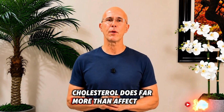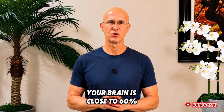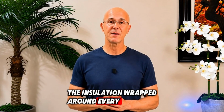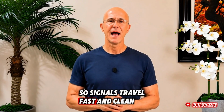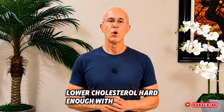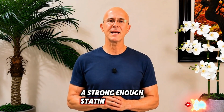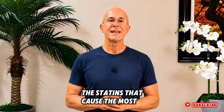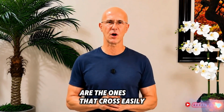Cholesterol does far more than affect your heart. Your brain is close to 60% fat, and it uses cholesterol to build the myelin sheath, the insulation wrapped around every nerve, so signals travel fast and clean. Lower cholesterol hard enough with a strong enough statin, and you can leave the brain short of a raw material it actually needs. The statins that cause the most trouble are the ones that cross easily into brain tissue.